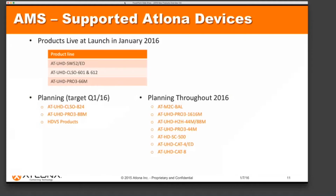So as I mentioned, the AMS launched 2 days ago this week, so it's now live. Products currently supported in the AMS, there are 5 of them. They include the UHD SW52, the SW52ED, the CLSO 601, the CLSO 612, and the Pro 366M. Now, additional products being added yet this quarter will be the CLSO 824, the Pro 388M, and the HDVS family of products. And then throughout the rest of the year, you'll see all the rest of the Atlona products coming online live in the system as well.